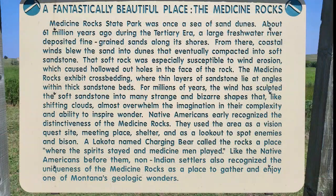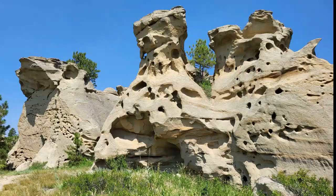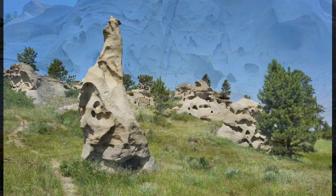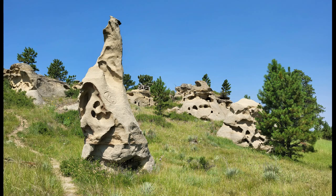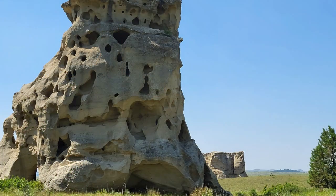We then left town and headed north, stopping at a fantastic place called Medicine Rocks. It kind of reminded me of the Flintstones' Bedrock in a way. There were several trails you could take going out into the prairie to explore all these odd and strange formations and see them up close. Some were several stories high.